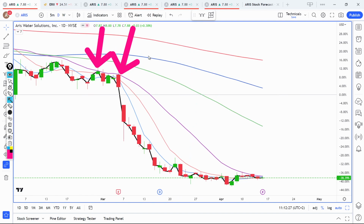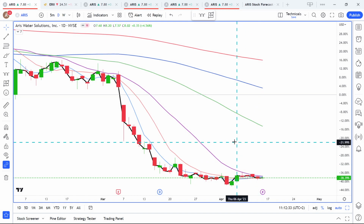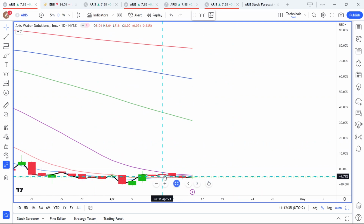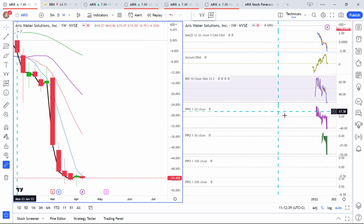The key issue still for the bulls is this moving average here, the purple 20-day moving average. It is used by a lot of different technical indicators. It still is a resistance level. But I do think the behavior from the bulls is interesting.